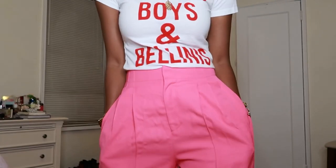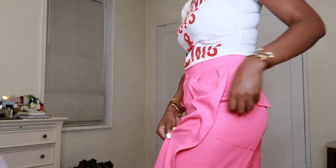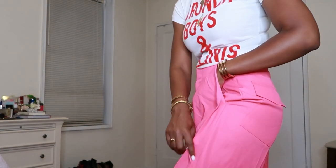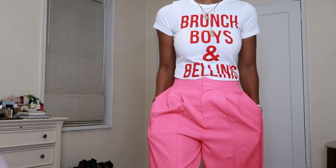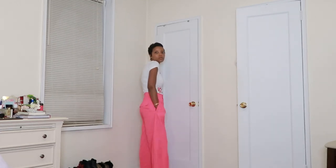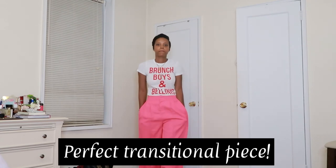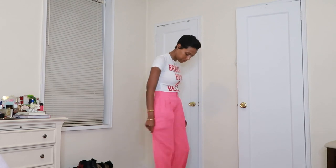So first up are these pink pants, it's like a tuxedo stripe, but it's not a stripe on the side. So I don't really know what to call them, but I absolutely love these pants. These are like a flamingo kind of pink, which is a pink that I originally saw in J.Crew and kind of fell in love with. These pants fit perfectly. Like I told you guys before, I am a Monday to Friday 9-to-5 girl, so I love pieces that I can wear after work and during work, and this is one of them. Definitely can't wear that shirt to work, but you know, it is what it is.